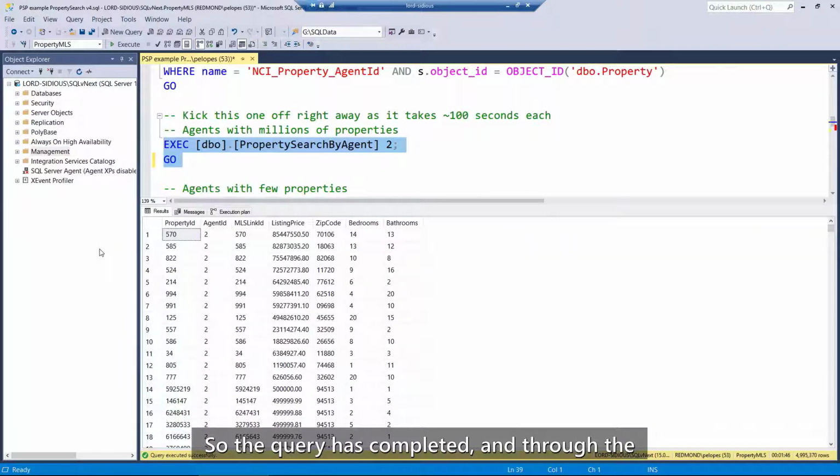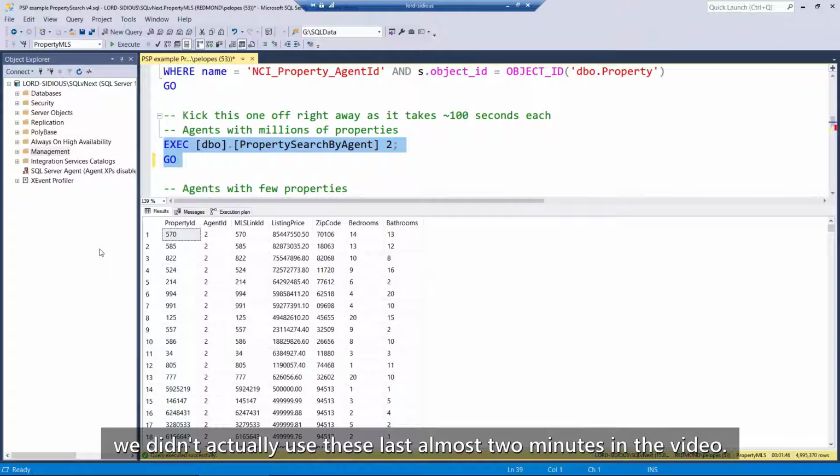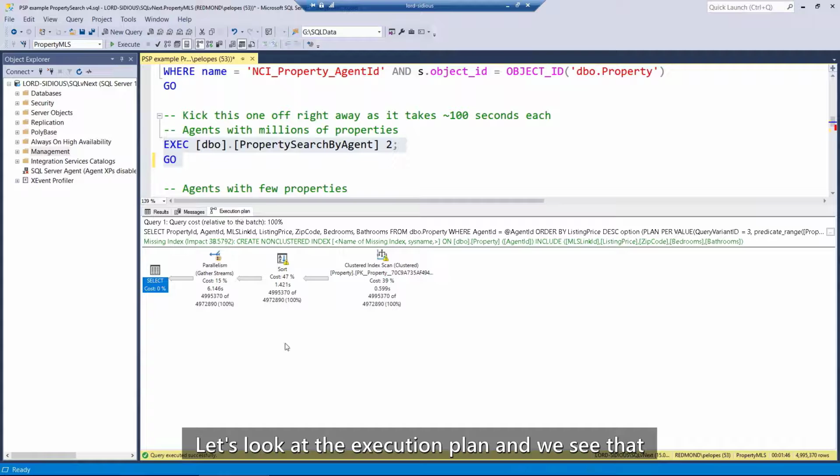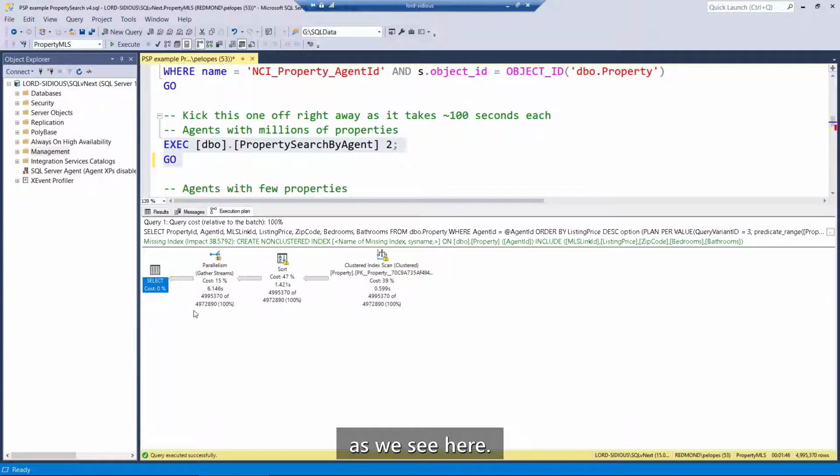So the query is completed, and through the magic of time-lapse, we didn't actually use these last almost 2 minutes in the video. Let's look at the execution plan. And we see that we have a clustered index scan and a sort, a plan that is deemed good enough to read and present this almost 5 million row result set, as we see here.